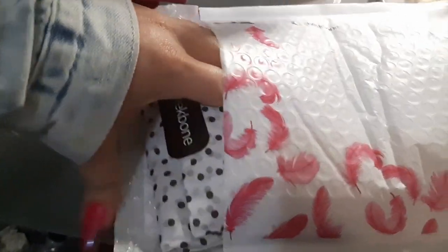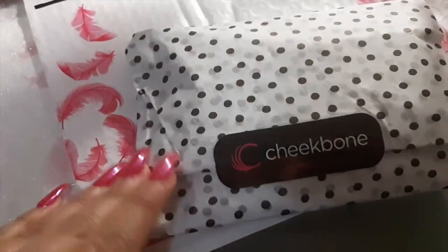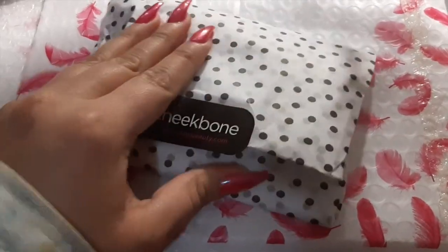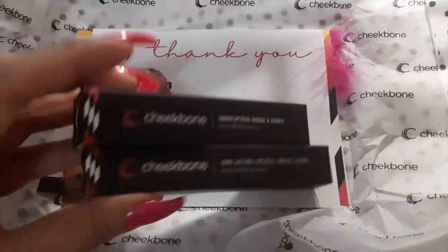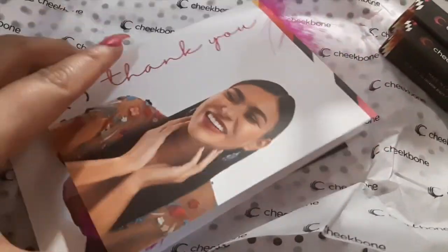Ooh. Let's see. Wow. This is served with so much love and care. Oh, it's beautiful. Guys, look at this. I got a lipstick and the long-lasting lip gloss. Oh my gosh. Oh, and this is beautiful. Oh, I'm gonna put this right in this area.